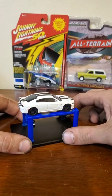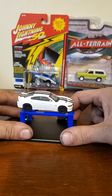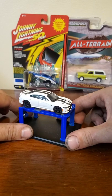We do have mirrors on this casting, so that's always interesting to see. A lot of detail on this car. Anatomically correct wheels. They are what you would find on a Hellcat Charger.